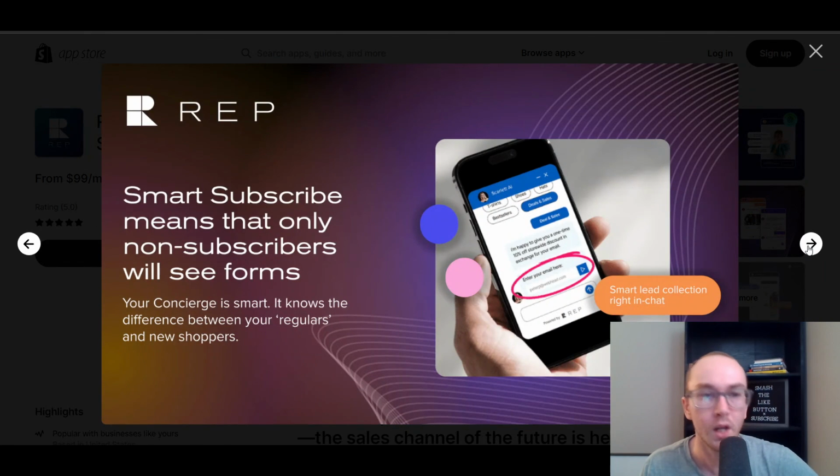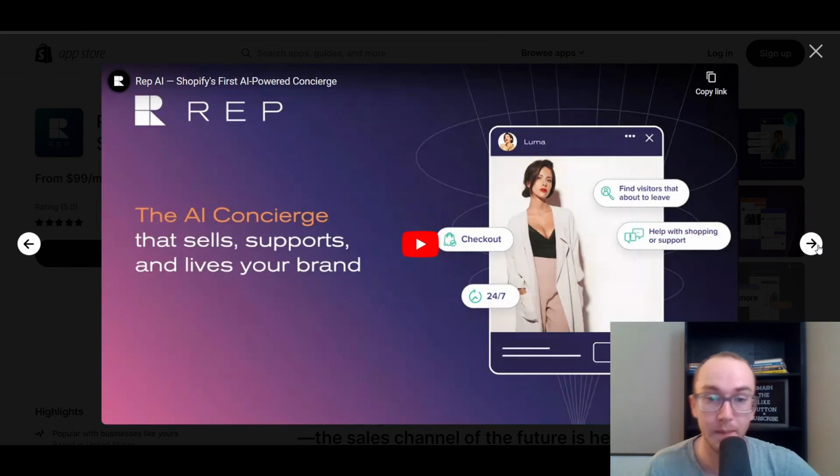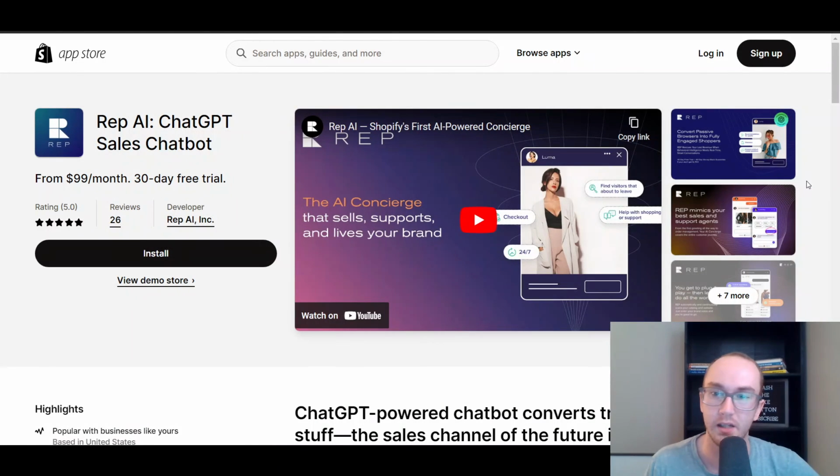Again, this is better for larger stores and companies that have the budget to put into a more expensive app like this, but it can be a really powerful tool for you in your business.